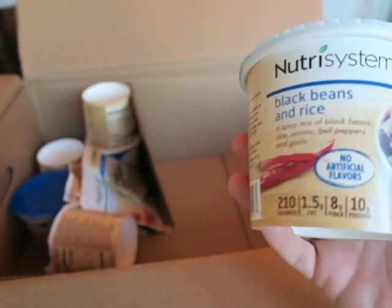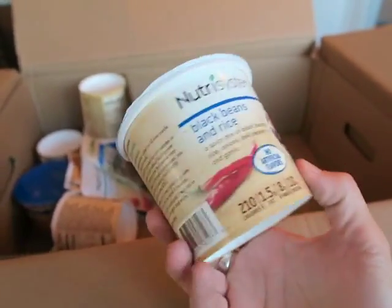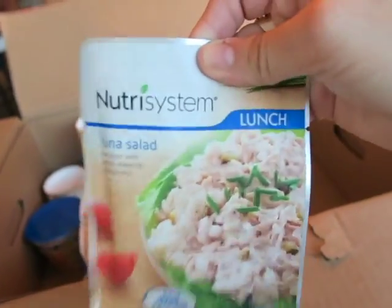So for lunch, it's things like black beans and rice. And these would be easy for people who go to work. You just add hot water to them and microwave. Tuna salad, something like that. I could just throw it in my purse or in a lunch bag. That'd be easy to take to the gym.